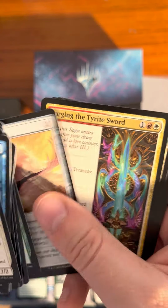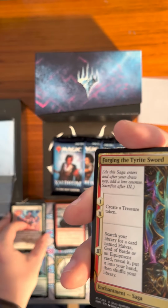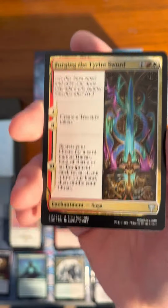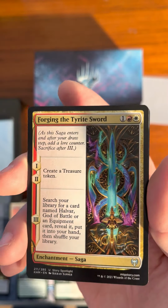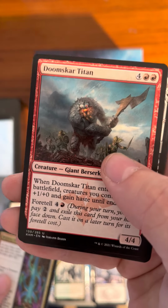Just going to showcase the art a bit because it is beautiful. Here we go. And I think on YouTube, you're going to get this weird iPhone bar. You're not going to even see the whole thing, so I may as well do this really close. And what do we got?